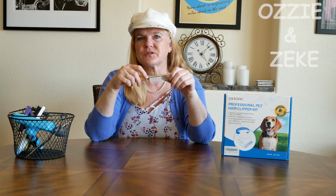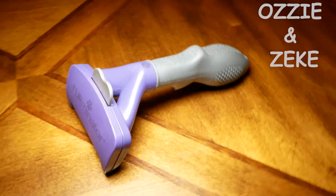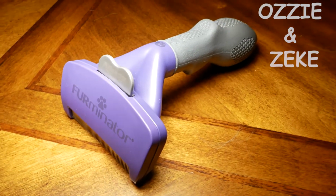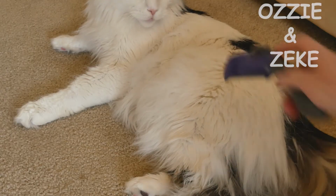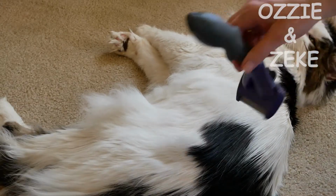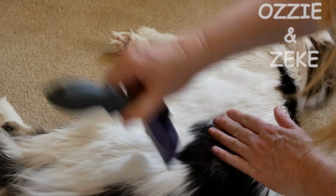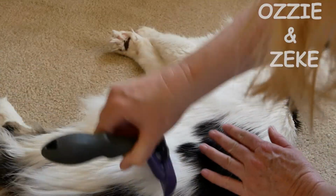This is definitely a nice tool to have in your set of grooming tools. So tool number 5 is a deshedding tool. This is a very helpful tool to have in the spring and summer months when your cat is shedding a lot. This tool actually has tiny little microblades, so they are cutters. So when you are combing your cat, it's combing through and cutting their fur. It's actually a really nice tool that helps get a lot of that dead extra fur out of them and keep them pretty much at a reduced amount of fur.